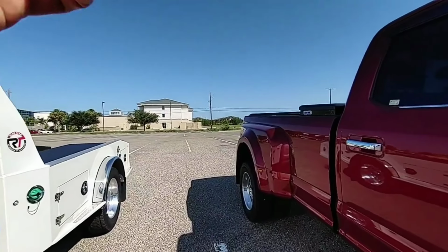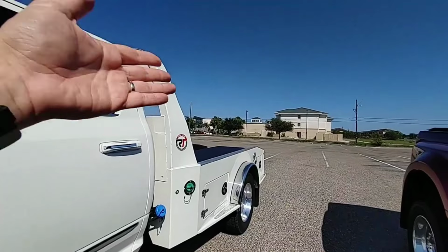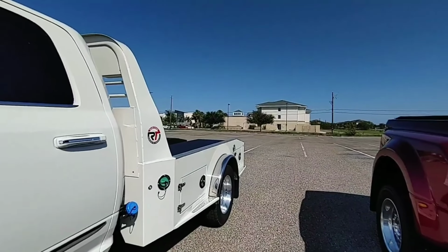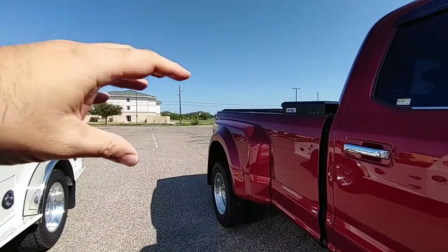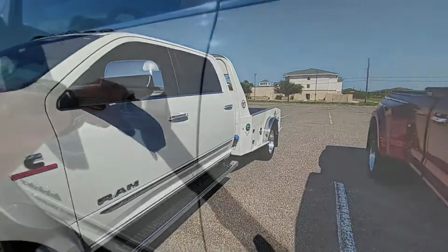So there are some companies that make beds that you can put on the back of the chassis cab, but this is generally going to be your easier option. It's going to be your more readily available option, and it's going to be an option that you can get in many more configurations. When you get a bed, you kind of have to work with the bed to make it fit the back of the Ram. Let's take a look inside of this beauty.